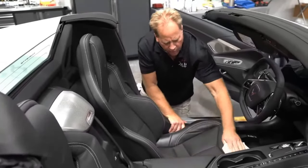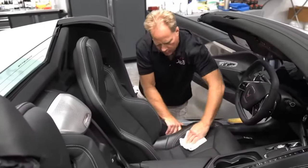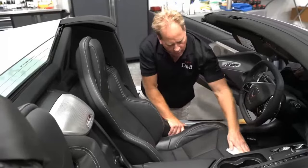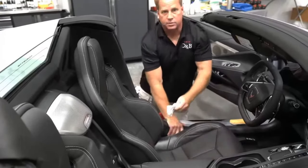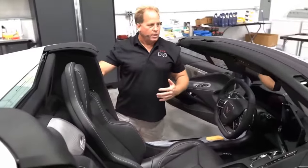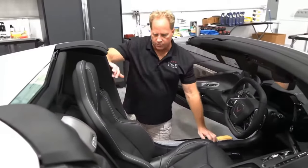We have another product that's a spray on. It's water-based. This is solvent-based. It's called just Leather Lock, not Leather Lock Pro. And that full cure is 24 hours because it's water-based. It's going to take a lot longer to cure out. So you'd have to have a customer bring the car in and be there for at least 24 hours before they take it home.